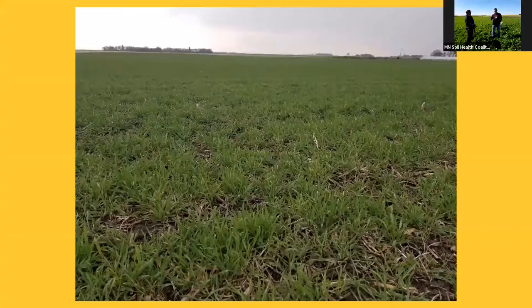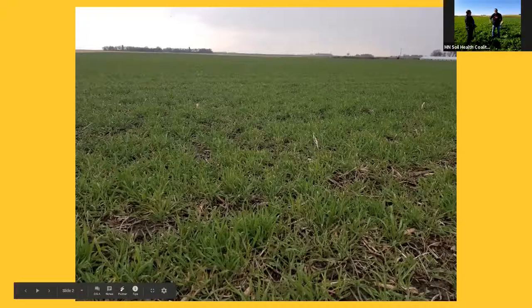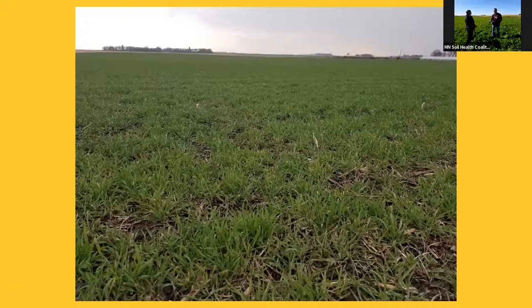We tilled it, so we had cereal rye, we sprayed it ahead, we tilled it, and it was a big lumpy rough seed bed, and we said that's not the way to do it. So the next year we sprayed it, had dead residue, we planted into that, and we've found that planting into it green works better.